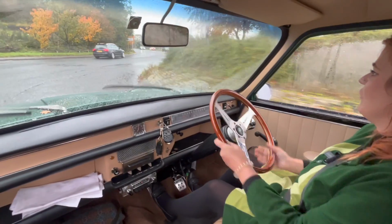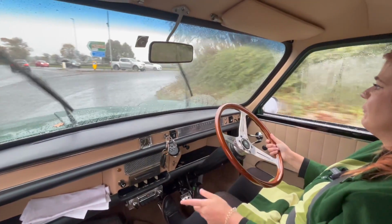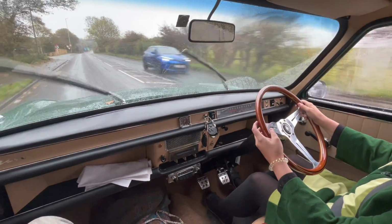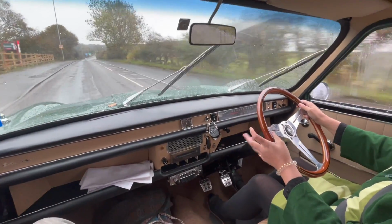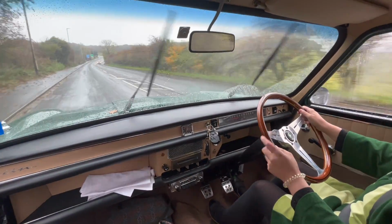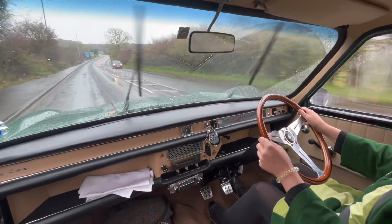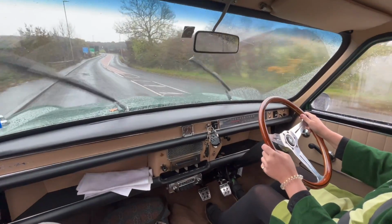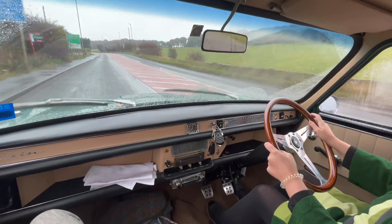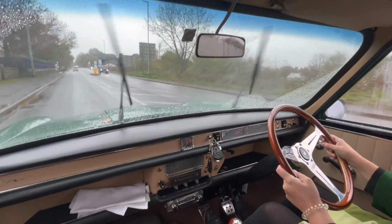Now, in terms of my drive today, I've really enjoyed it. It took me a little bit to get my head around that gear change experience. It feels very different to what I'm used to. Feels quite notchy, but look, it's one of those little things to get used to. I've really enjoyed it, and I'm not usually one for a modified vehicle. So thank you very much to the owner for lending us it today. It's been a superb little beast.